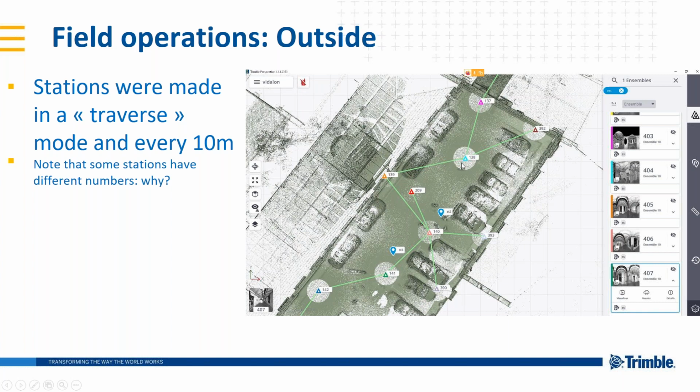Why did they do this in the field? They did that because those stations are starting stations for the inside. So they went from 137 or 141 inside the building. When they were still inside, they stopped with station 391, for example. In order to link the inside with the outside, they made station 392, which was linked with 391 but also linked to 138. So your traverse is much tighter like this.